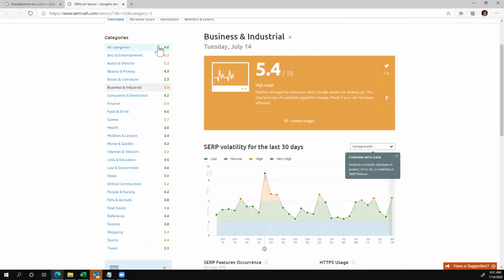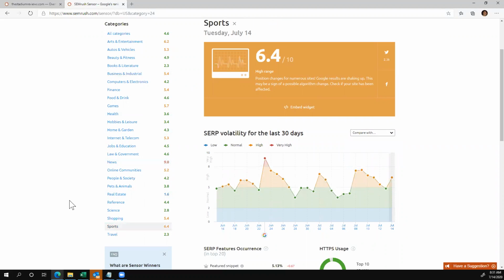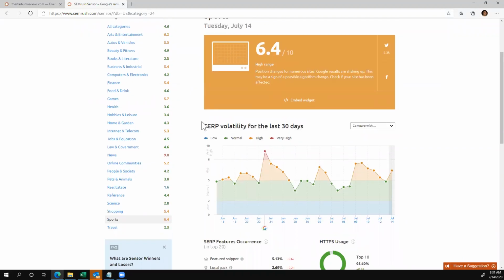And it has it broken out by the score. So, for example, I might look at my industry, which is sports, and I can see that it has a high rating with how much is changing within the SERP. So what that means typically is that if Google search results are changing a lot for a specific category, it'll have a higher number because it shows that there's more changes happening for this particular vertical.